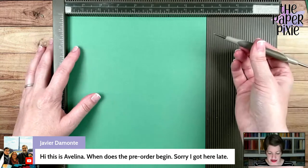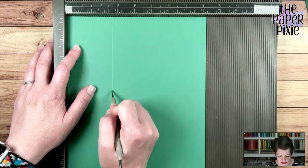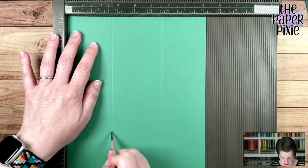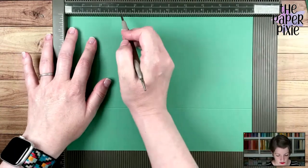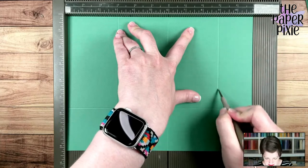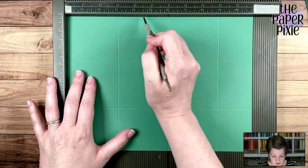All right, so on the 8 1/4 inch side, I'm going to score this at 2 5/8 from each side. So I'm just going to rotate it 180 and do 2 5/8 again. Turning it to the 11 inch side, and we're going to score this at 3, 6, and 9. Now while we're here, I'm going to make 2 tick marks at 4 1/2 inches.